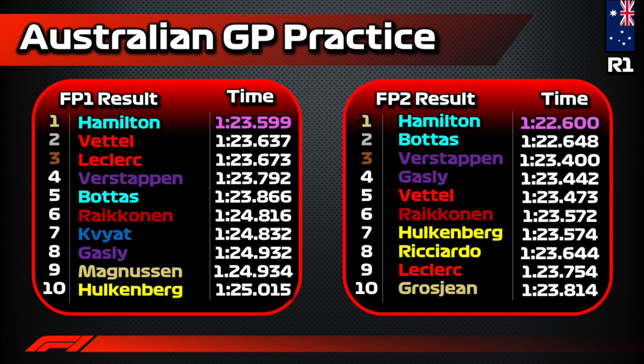In the second session, it was a Mercedes 1-2. Hamilton leading once again, with Bottas in P2. P3 and 4 were the two Red Bulls. Verstappen once again trying to push and fight for those top spots, coming in 3rd this time, with Gasly an improvement on FP1 in P4. Vettel was P5 with Raikkonen again P6. The Alfa Romeo really proving to look quite good this year. Hulkenberg was 7th with Ricciardo in 8th, Charles Leclerc in 9th, and Grosjean rounding out the top 10 in FP2.